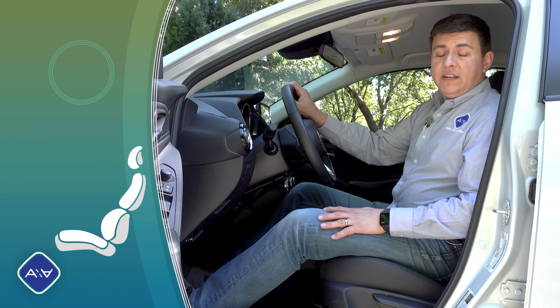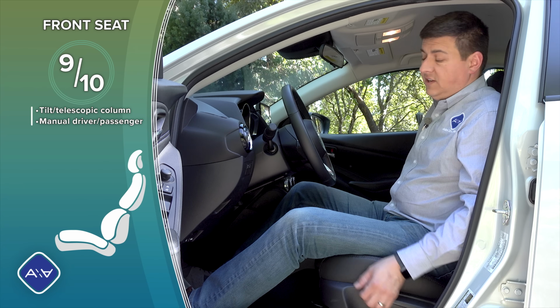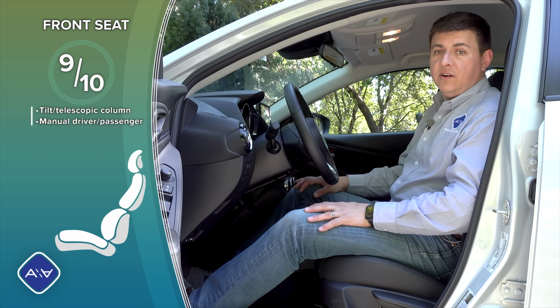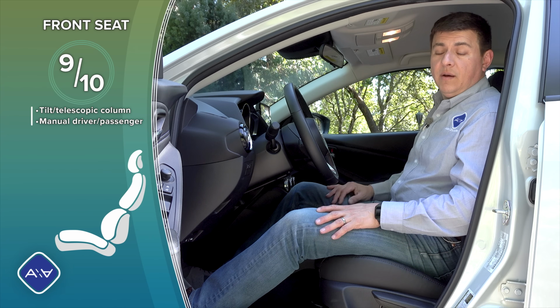As you'd expect out of an inexpensive vehicle, we have a manual driver's seat and a manual passenger seat, although the passenger seat doesn't have the height adjustability feature. We do have a nice touch over here, which is a tilt telescopic steering column, something that we don't always find in subcompact cars. When it comes to my overall front seat comfort score, I'm going to give this 9 out of 10 points as far as inexpensive subcompacts go.